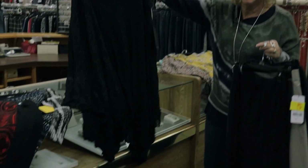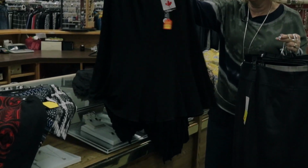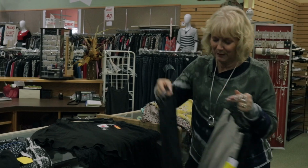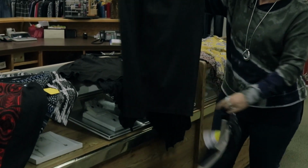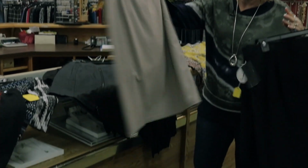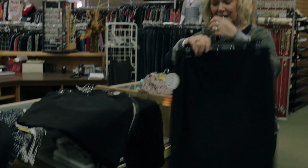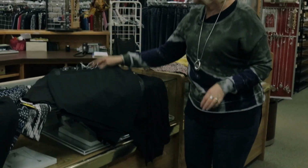We have longer skirts like this in the black, some with a little flirty bottom, tulip bottom, some longer. This one's got the fun zipper in it. We have this one, which is just great, straight skirt in black or taupe. And then also just a fun little short skirt in black.